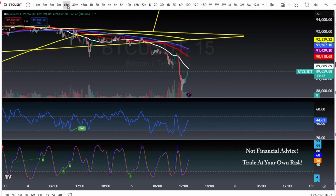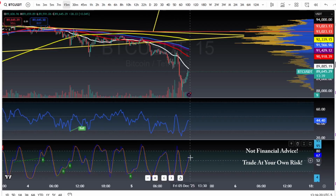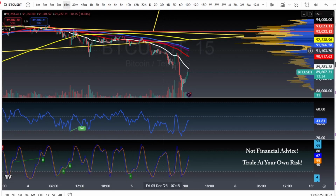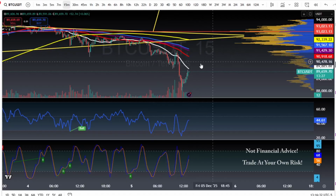And on the 15-minute chart, stochastics are halfway up. We lost the 21 moving average. We're currently testing it here. This gives me signs of an inverted head and shoulders if we could make it back to the 50 moving average. We have to basically get above 90K, make the right shoulder, and then we could get back into this flag like I'm talking about.